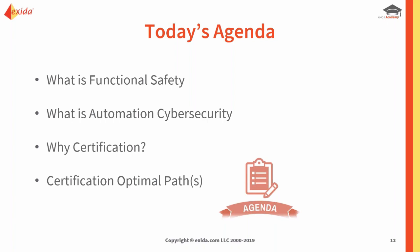Today's agenda, we're going to talk, real quickly and at a top level, about what functional safety is, what automation cybersecurity is, why certification, and then I'll go through the different paths for you. When you have questions, I'll get those answered at the end. If you think of more questions after the fact, don't worry.